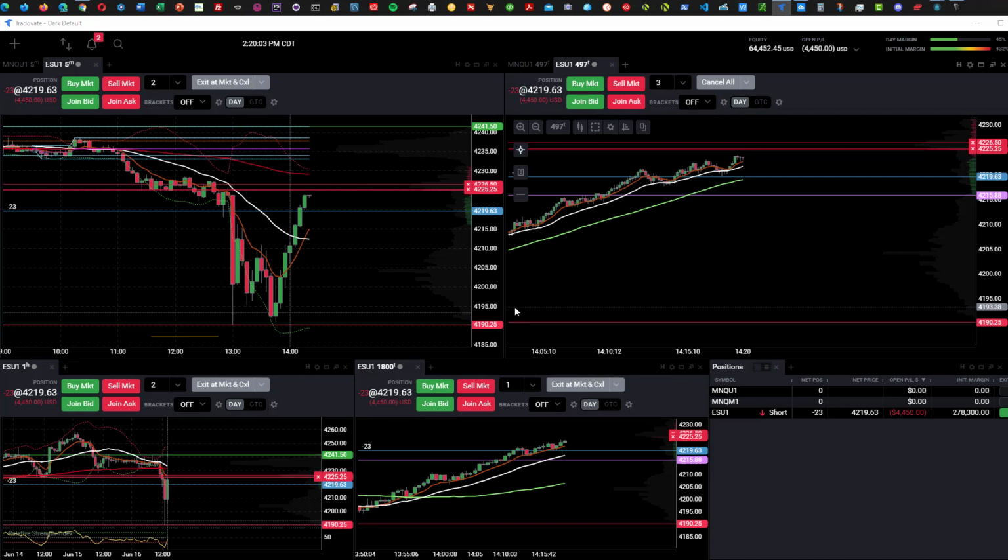All right. Now we do not want to see a range expansion and a follow through on this candle. We can see a pop above. That's fine. It's more than fine. So we can see that. But we want to see a sell off here pretty quick. Otherwise, we need to get out and take the loss.